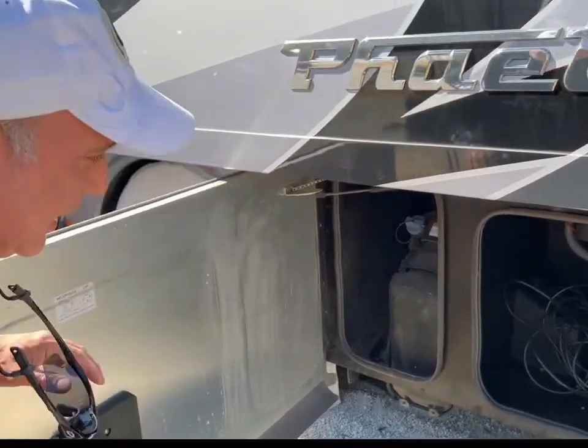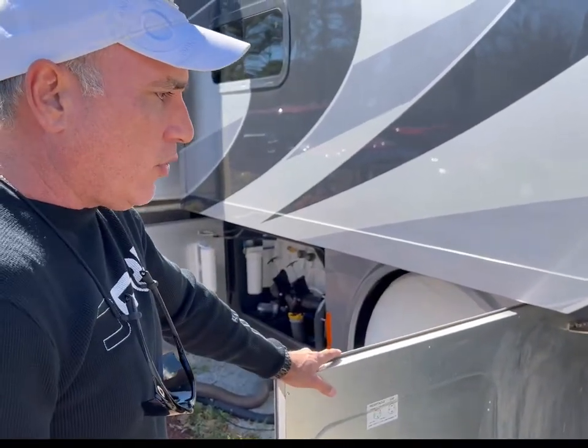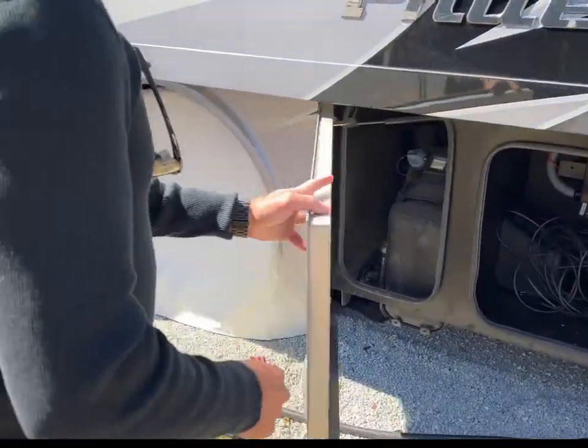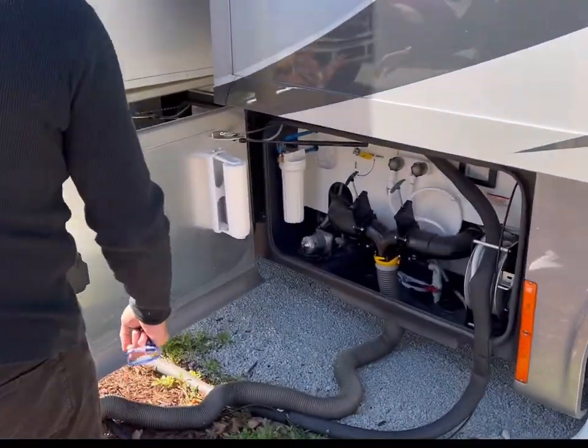And since this is a diesel engine, it has the DEF container. For those of you who know it's diesel, that's where you put your DEF in there. Comes in handy, it's beautiful. This is an important part of the motor coach.